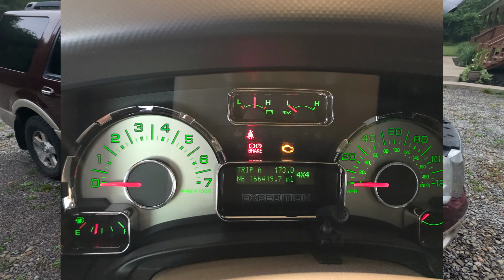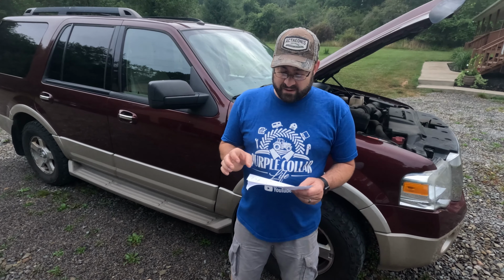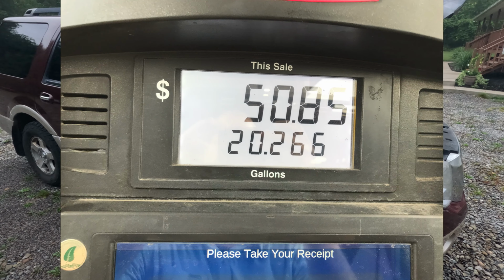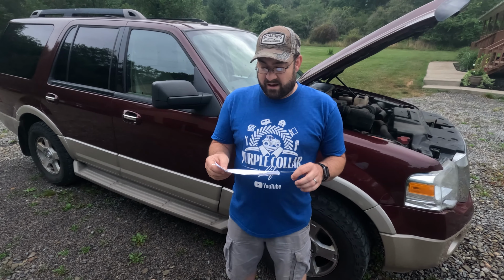So we left the house on July 4th. At home, we had 166,419.7 miles on this, and we stopped at the gas station in Barkeyville, Pennsylvania, where there is a Speedway that carries the E85 FlexFuel gasoline. So we filled up there. We put 20.26 gallons in, and it cost us $2.55 a gallon, quite a bit less than the price of regular unleaded gasoline. We spent a total of $50.89 on that fill-up.